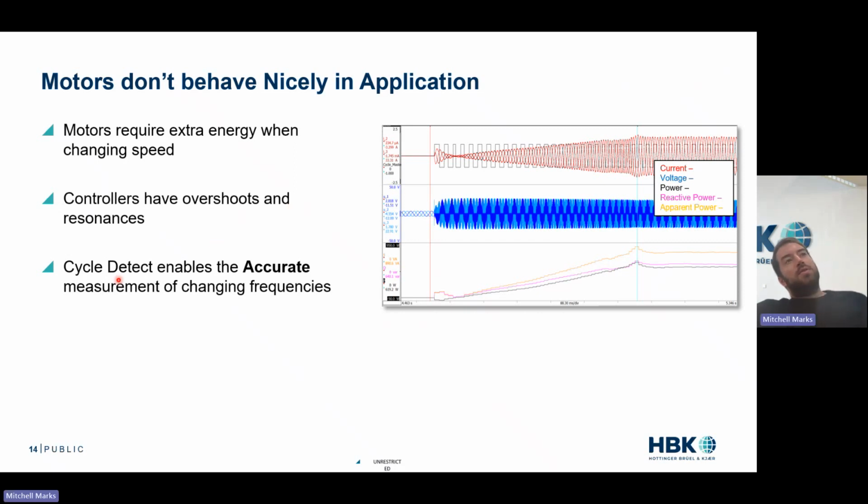And the cycle detect enables us to do an accurate measurement during changing frequencies. We do not require a fixed speed. So as you're changing speed, we can give you a very accurate measurement. And what we have on the right-hand side is an example of a vehicle starting up from zero speed. This is actually a scooter, so you have to have a little back EMF as it's rolling. The inverter kicks on, we have power flow, and we can see our cycle detect, this black square wave, tracking that current.